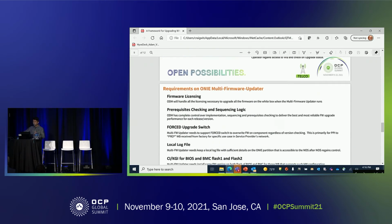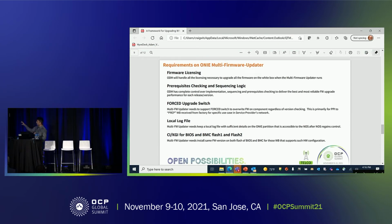Right. Now, as a part of this earlier slide, we are going to talk about these 5 pillars that are now requirements for doing it correctly. So one is the firmware licensing. We want the ODM to deal with all the component suppliers, right? Which I think they've been doing, but making it more official here. So you deal with Samsung, you deal with Intel, whoever, and you handle all the licensing necessary for the firmware upgrades, right?